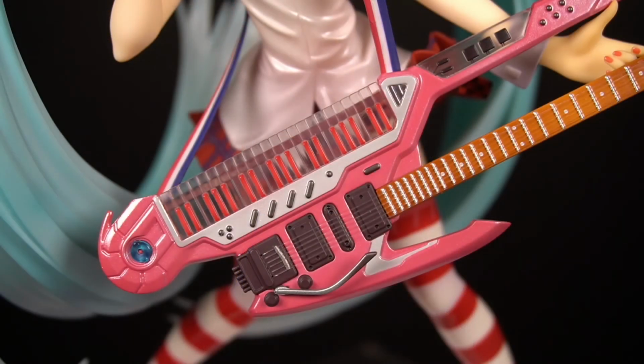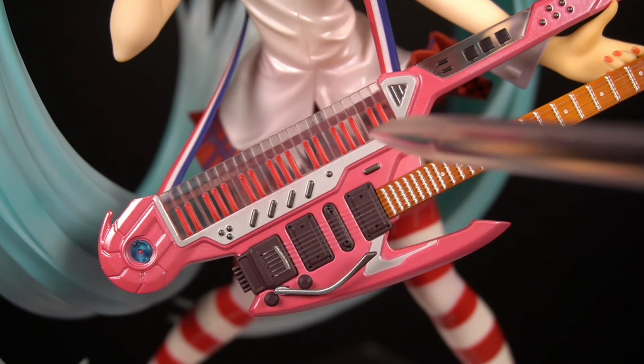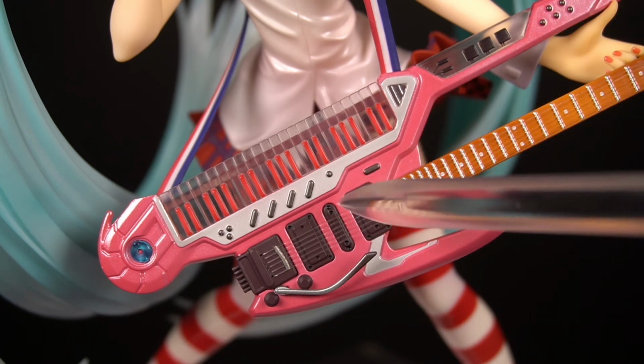So here we have this guitar slash keytar instrument. I love the details on it, there's a lot of them. You can see all the keys over here. The paint job is good too, I didn't notice any mistakes over here. And more importantly, these strings are real.